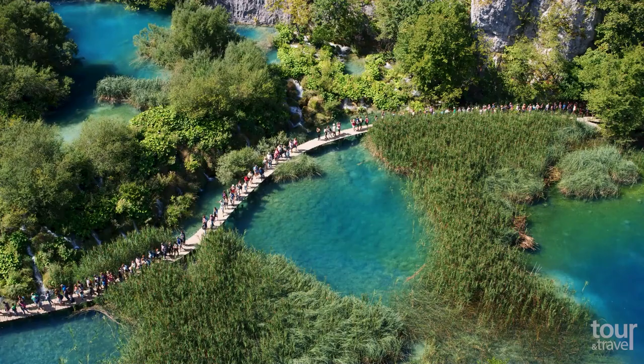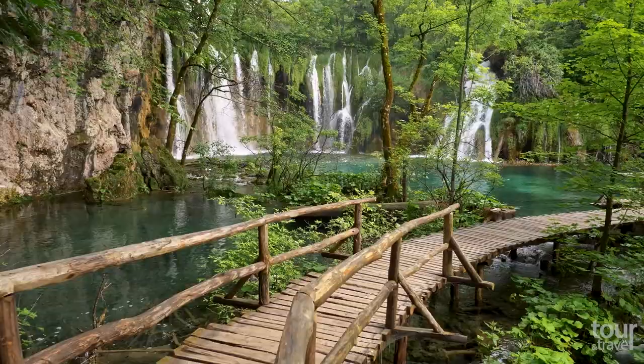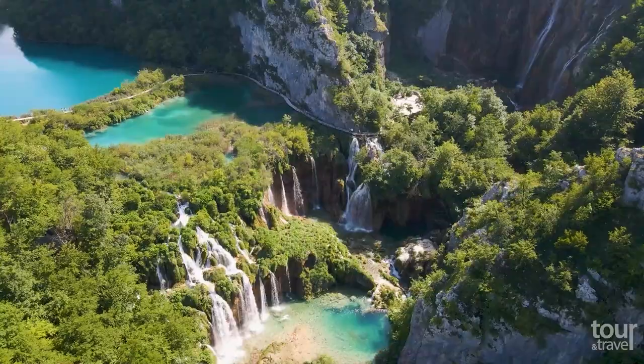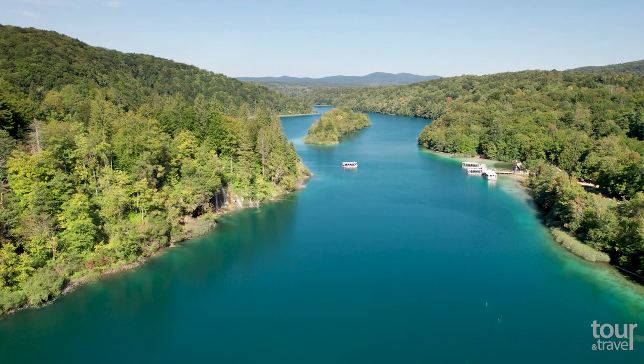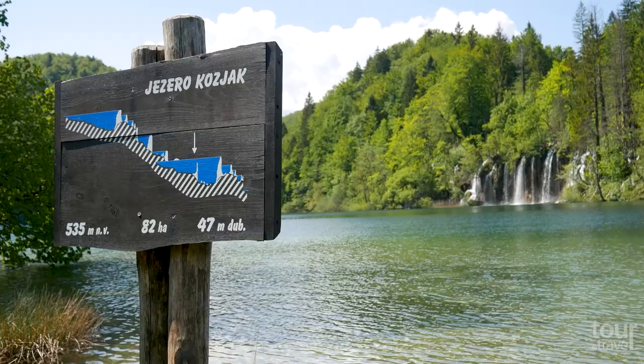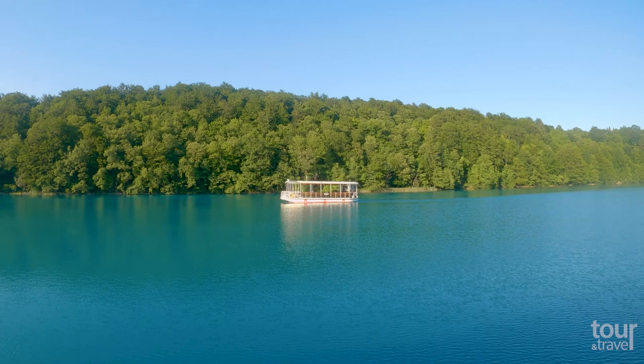When visiting this unique park, you can choose 7 diverse routes. The shortest is 3 hours. The longest takes up to 8 hours. The lake system was divided into upper and lower lakes. The 12 gorgeous water bodies form the upper part, and Kozjak Lake is the last and lowest. With 82 hectares, it is also the most extensive and deepest lake in the national park.